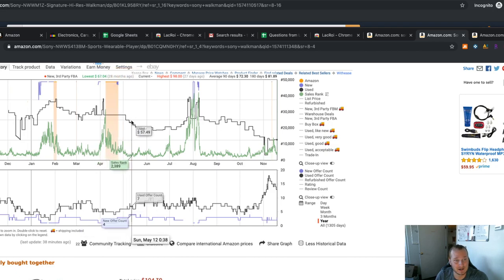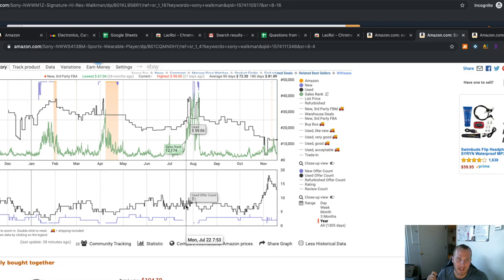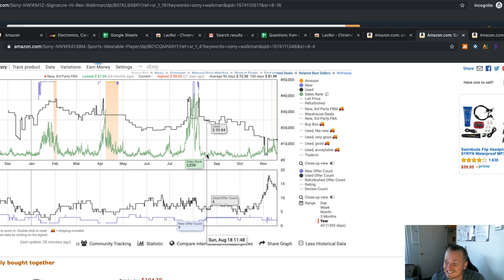This black line here is the used offers. That means people are selling them used. It's the same on the bottom. This black line here is the used offer count, how many people are selling this on Amazon. Same with the new. So there's two people selling on Amazon, three, zero, no one, one, two. You guys get the gist. On the bottom here is the sales rank.